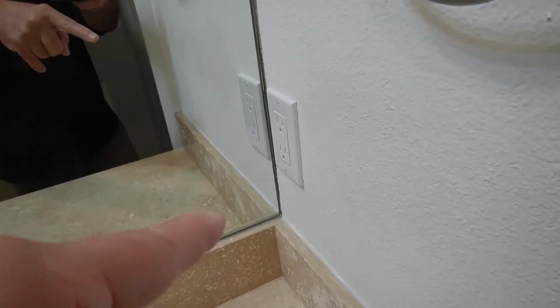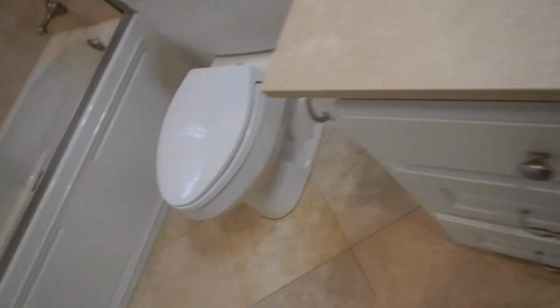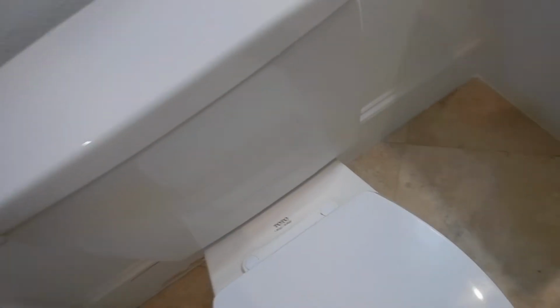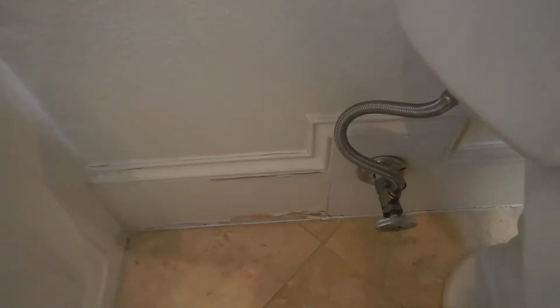Vents work, no GFCI, no escutcheon plate. Can you see it? No escutcheon plate. Am I lying? No, I'm not lying. Everything that's supposed to go down goes down. Hot's on the left, cold's on the right. Got a little bit of tracking right there. Now every once in a while I'll come over, back up or whatever, so you got just a little bit of water damage right in there. Moving on along.